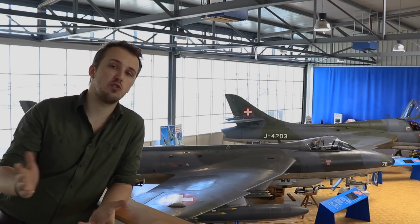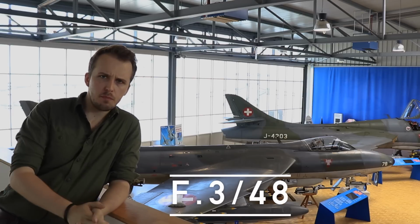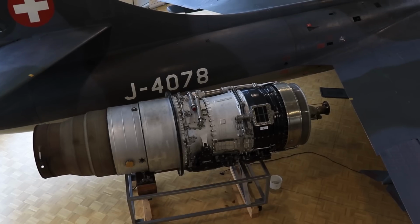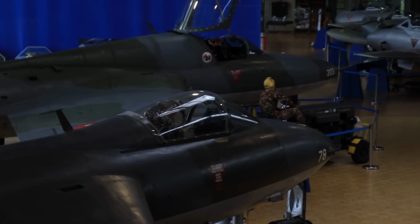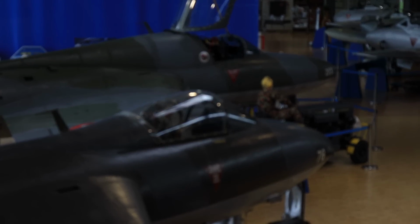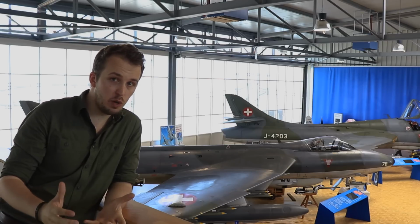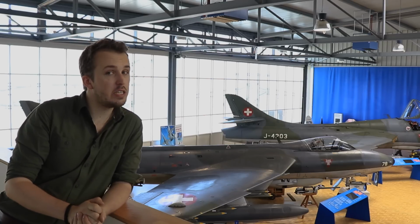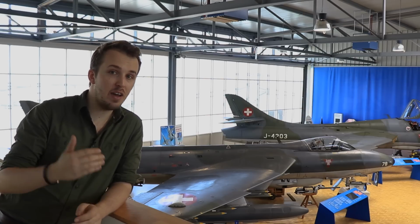That was a couple of years old at this point, so new specifications rolled out, F.3/48. Based on the Hawker aircraft, it called for an interceptor capable of countering high-altitude jet bombers that were starting to appear. The specifications on performance were harsh, but necessary, with speed, climb, firepower and ceiling setting a very high bar.